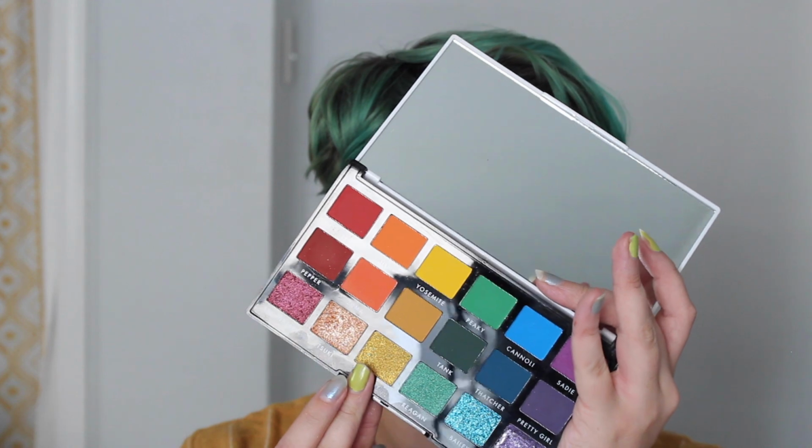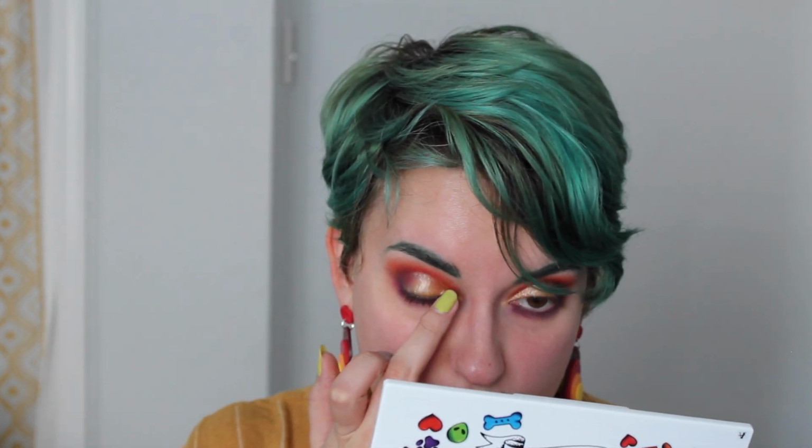So for my inner corner, I'm going to go in with Firefly here, and hopefully that'll add the amount of yellow that I want with this look. If it doesn't, I might try adding some yellow up here. I don't know. So I'm just using my finger for Firefly, and this one is a little bit more smooth compared to Suki.